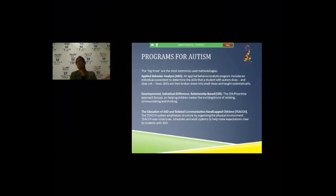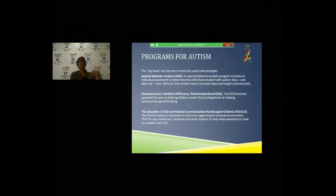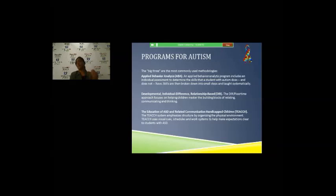ABA, which is the most important one and the most commonly used, comes from Lovaas, back in the 1960s when it was first described, and to this day it has been shown to be the most effective. It's really specifically analyzing the behaviors in the child and then addressing those specific behaviors. So they'll do multiple charts, seeing what sets off the behaviors, and what they can do to help improve those behaviors and diminish the unwanted behaviors.